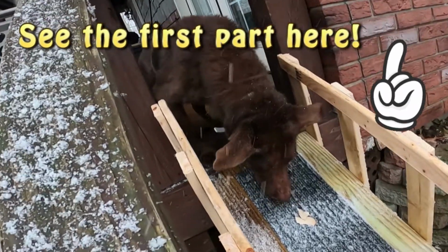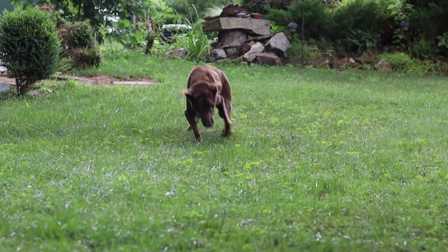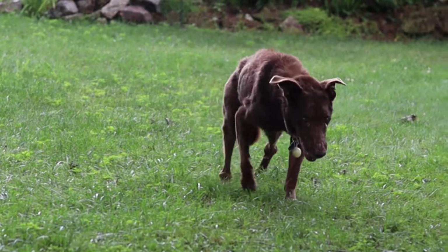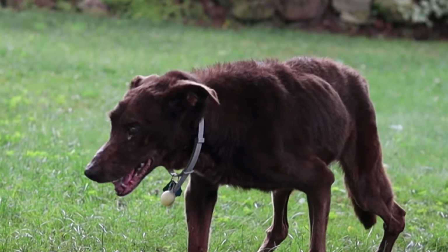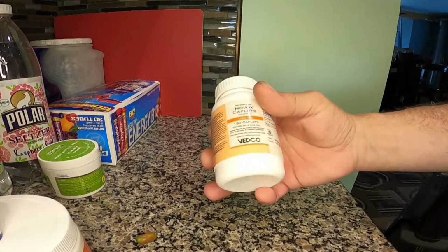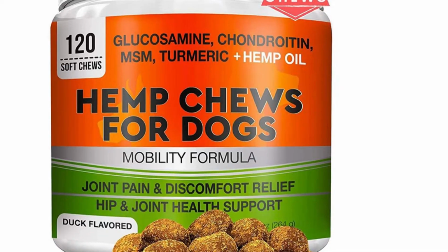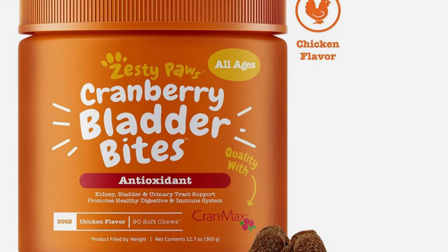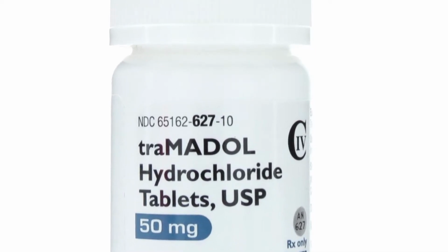So let me tell you a little bit about Coco. She's a Chesapeake Bay Retriever, 15 and a half years of age, and has the usual geriatric problems like arthritis, along with problems seeing, hearing, and judging distance, as most older dogs tend to get. Lately the problems got a little worse. I have her on the anti-inflammatory Novox, and I give her glucosamine for mobility, cranberry bladder bites for her incontinence issues, and recently started giving her the supplemental opioid pain med Tramadol.